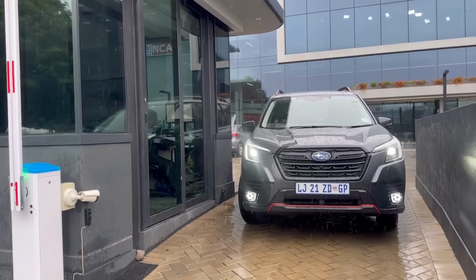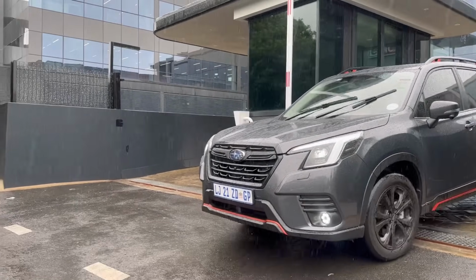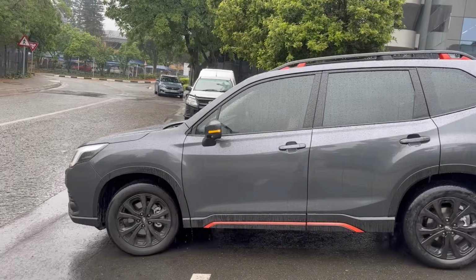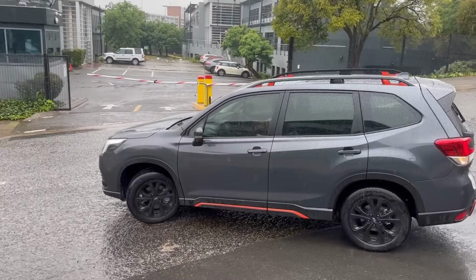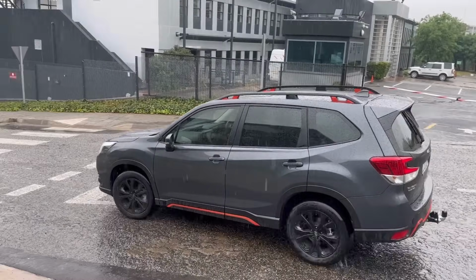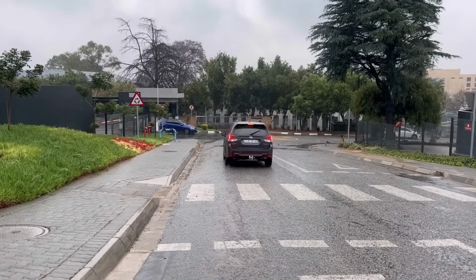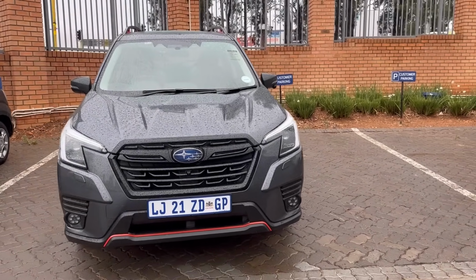In conclusion, I have to commend Subaru for the build quality of this car. Everything in there feels well put together, it feels built to last, and Subarus are well known for their reliability. And that Boxer engine feels strong when you're out on the highway. It feels built to last, it feels reliable, and what more can you ask for? In fact, just go test drive a Subaru, experience it for yourself. I was pleasantly surprised with it.